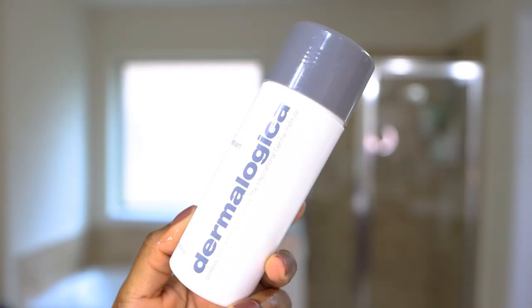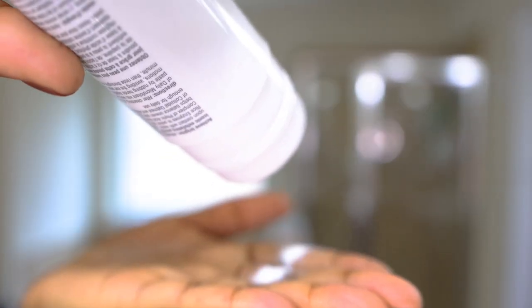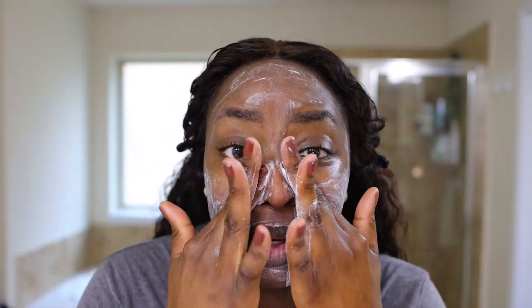Okay, so I'm using the Dermalogica Daily Microfoliant. Got a little bit of water in the product and I'm rubbing it around. I don't wanna make a mess. I've made the mistake of taking too much water when I've done this, but I really want it to be more of a paste right now, so that's what I was trying to achieve. And then put this onto your damp face and rub it all around. And now we are exfoliating.